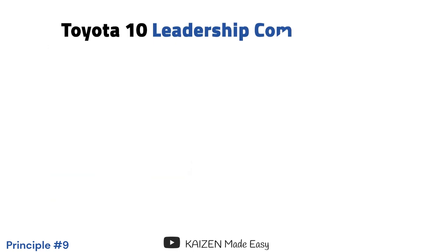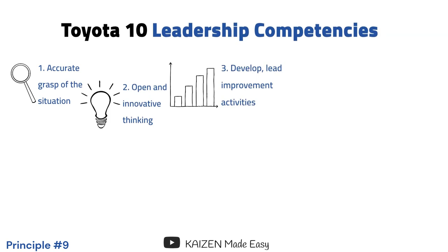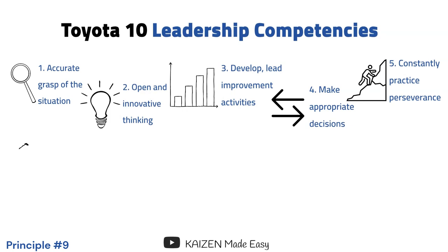Toyota identified 10 core competencies foundational to the official performance evaluation system for all management levels that are part of Toyota's global appraisal process. 1. Accurate grasp of the situation. Dig deep, go and see, listen, use facts and data. 2. Open and innovative thinking by seeing and leading beyond the status quo. 3. Develop and lead improvement activities through target mid to long-term goals. 4. Make appropriate decisions by carefully considering the business situation.